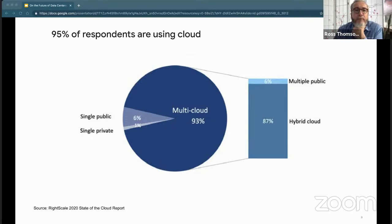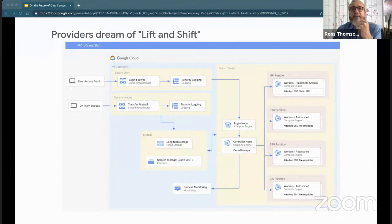So what's the ideal situation for my salespeople? My salespeople would like to come to your institute and say, let's do a lift and shift. Let's move everything over to Google Cloud, and we'll give you secure access. We'll give you firewalls, login security. We'll give you process monitoring. We have all kinds of great models for storage.